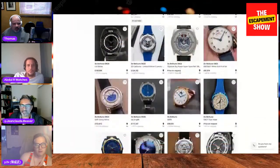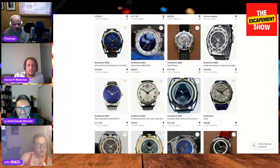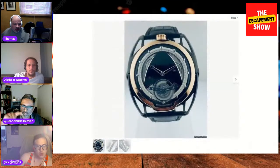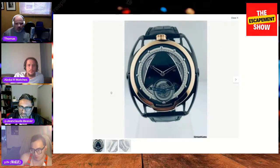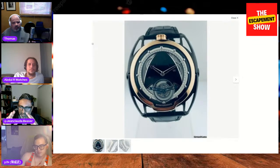Let's have a look. I always think of the DB28 when I think of De Bethune. Yeah, this one. I don't know what that thing is in the middle. Is it a bridge or what? That sort of sail-shaped triangular thing in the middle.